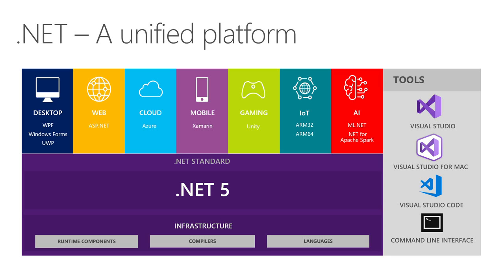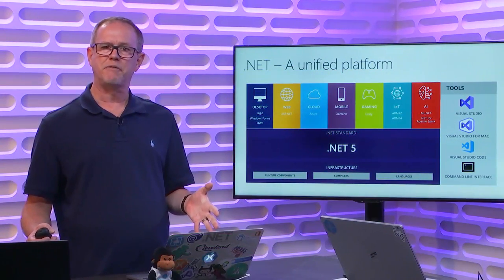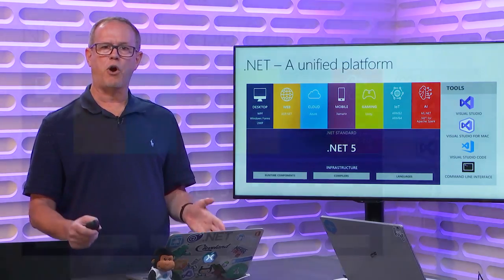My advice to customers today with the shipping of .NET Core 3: if you're building new applications, build them on top of .NET Core 3. It now has all the capabilities that should be important for modern applications. If you have existing applications, you likely should keep them on .NET Framework. There's no reason to move them off of .NET Framework. .NET Framework is going to be supported forever. So new applications on .NET Core 3, leave your existing applications where they are.